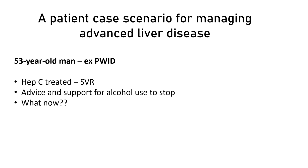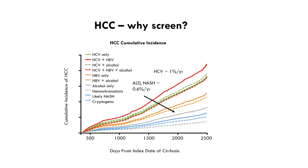No, you don't do that, because these patients are, of course, at risk of hepatocellular carcinoma. And HCC risk remains in these patients, irrespective. We know it rises with time. So what do you offer them? Well, you offer them screening, and screening is important, and screening is a talk all on its own.